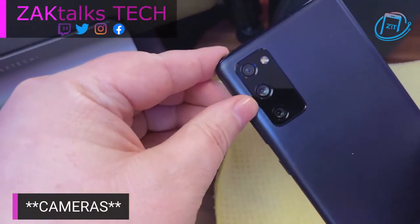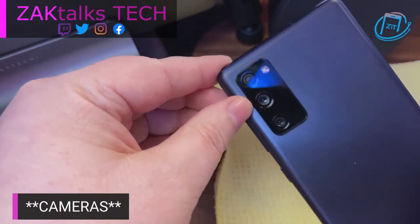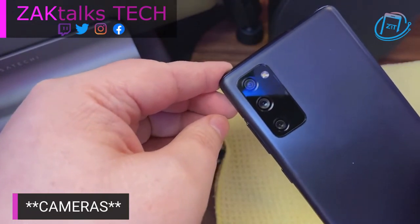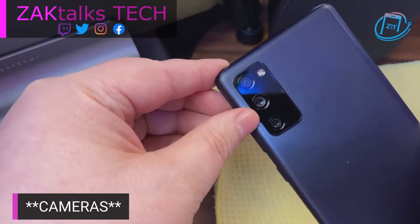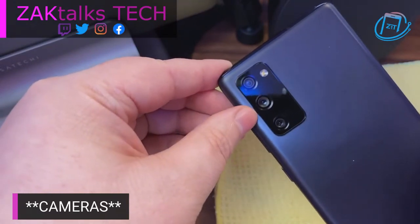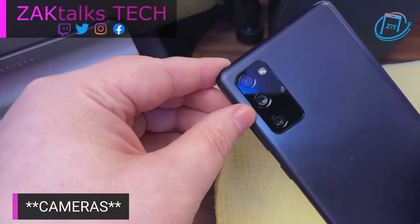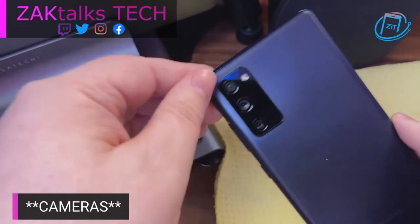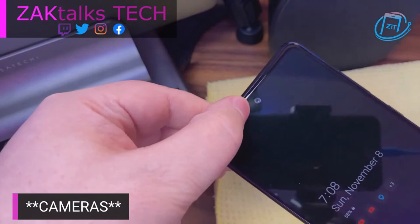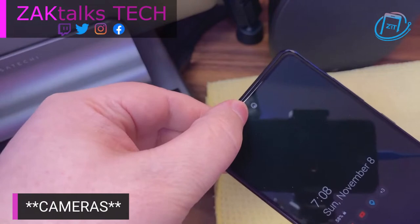You're going to get a 12 megapixel f1.8 26 millimeter wide dual pixel optical image stabilization. An 8 megapixel f2.4 76 millimeter telephoto lens with optical image stabilization and 3x optical zoom, and a 12 megapixel f2.2 13 millimeter ultra wide lens. What does that mean? Great photos. That's what that means. The selfie camera up here is an amazing 32 megapixels. MP.